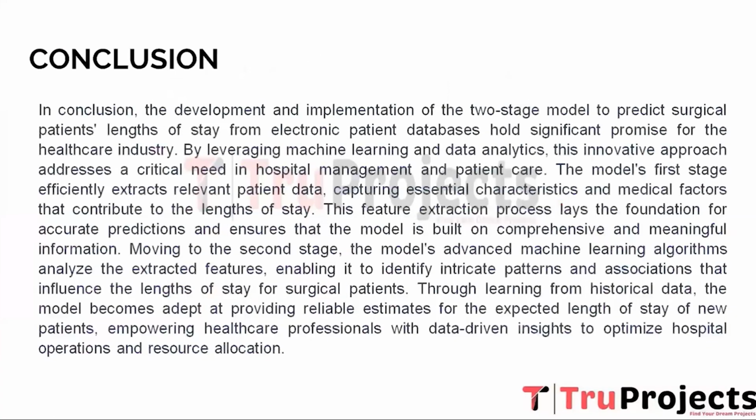Now coming back to the conclusion part. In conclusion, the two-stage model's successful implementation promises to usher in a new era of data-driven decision-making in healthcare, fostering better patient experiences and outcomes while supporting healthcare providers in their mission to deliver high-quality care. With ongoing advancements in technology and data accessibility, the model's impact is poised to grow, transforming the way hospitals manage their resources and elevating the standard of patient care in the process.